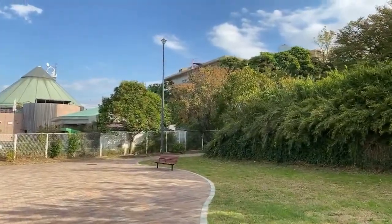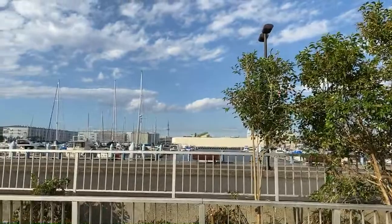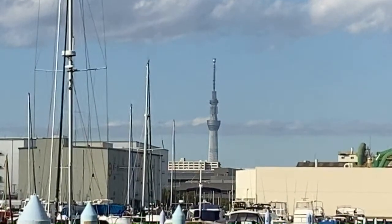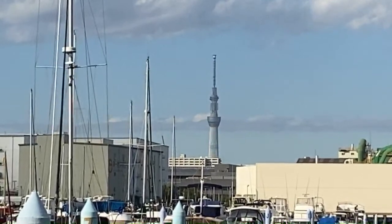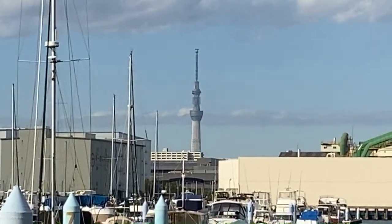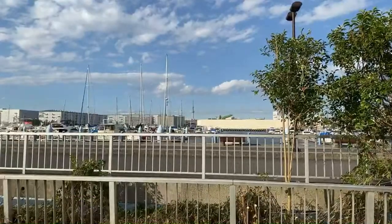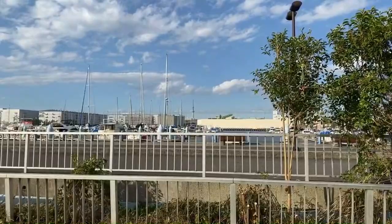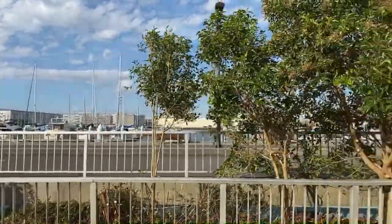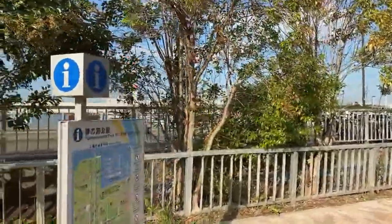Beautiful. Oh, guess what I see right there? There it is. Tokyo Sky Tree. So you can see this from the Tokyo Sky Tree. If you are in the Tokyo Sky Tree right now, look down at me and wave. I don't know why you'd be watching Only in Japan Go on the top of the Sky Tree, but I can see you. Pretty cool. People are looking at me.